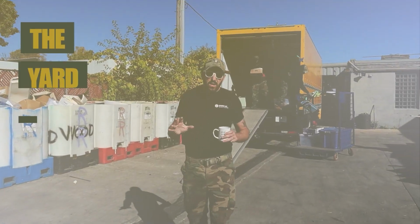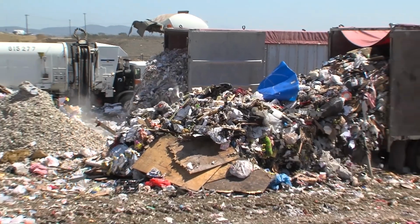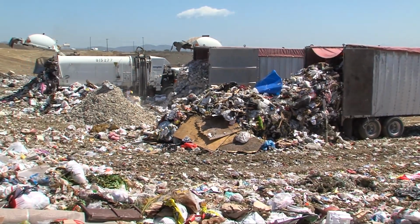All right, so everything back here in the yard, we sort by material type once it gets back here. So we have our MSW, municipal solid waste. That's stuff that is destined for the landfill. There is a percentage, about 20-25% of the material that comes back here that's going right to landfill direct. The reason being is it's no longer able to be reused, recycled, or even repurposed.